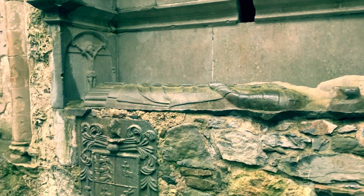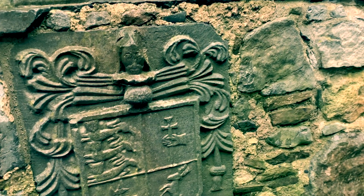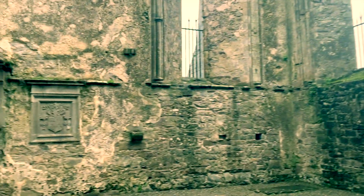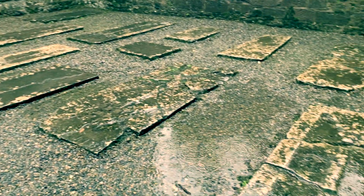There are many interesting graves both inside and outside the cathedral, so maybe leave some time on your trip to really take a leisurely walk around and explore them. Obviously, due to the inclement weather, I'm moving a bit faster today than I normally would on a site like this. But this place is a fascinating glimpse into Ireland's ecclesiastical past. Perhaps the rain beating down on these stones adds a certain sombre atmosphere to the site.